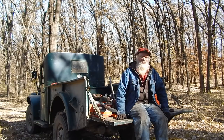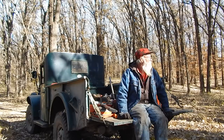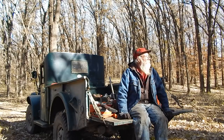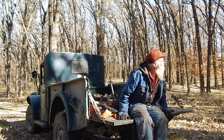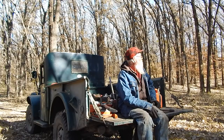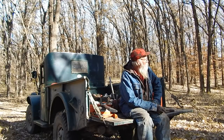There's a lot of these trees along this road that have got big chunks of bark off them from where people accidentally plowed into them. But it's good solid oak, and there is some ash in there too, but it's mostly oak. And right along the ridgeline there's some basswood. But it's probably been maybe 10 years since I cut in here, so I'm sure I'll find plenty.